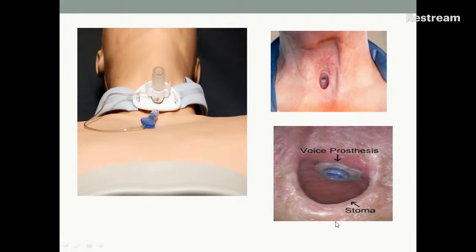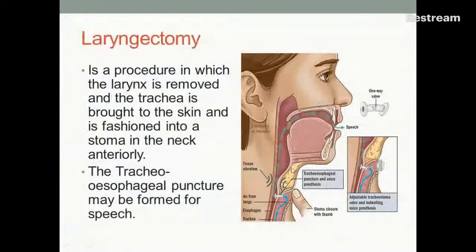So as we discussed earlier, your speech is dependent on the tracheoesophageal puncture. So air needs to come up and go one way through this opening into the new hypopharynx essentially, or the neopharynx, and go up to the nasopharynx and the oropharynx for you to be able to speak.